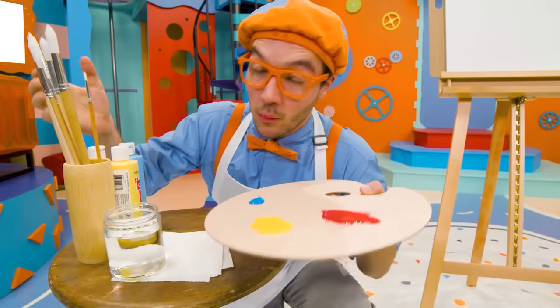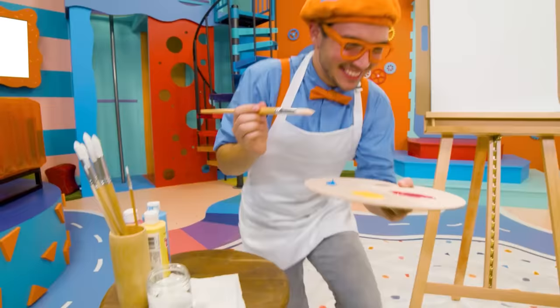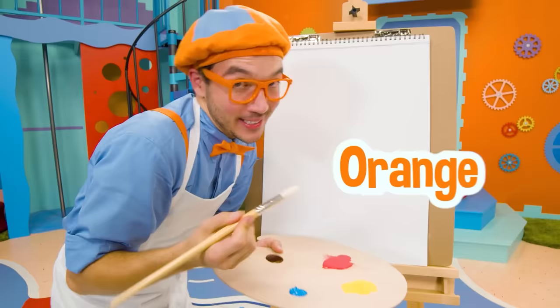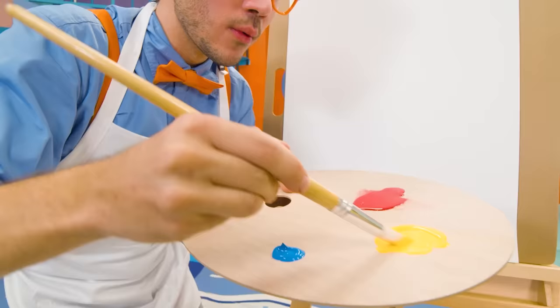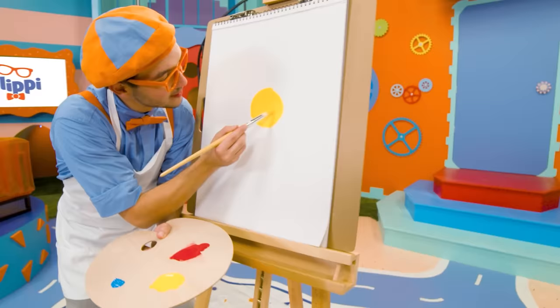Well, we're gonna need our palette with paints and a paintbrush. Okay, so let's wet our brush first. Then we get the paint. Okay, so first we wanna make a really cool orange, because it's my favorite fruit and favorite color. So we'll start with some yellow. Whoa, it's so fun to mix up the paints. We're gonna make a circle. Whoa, look, we made a yellow circle, but it's not quite the right color.